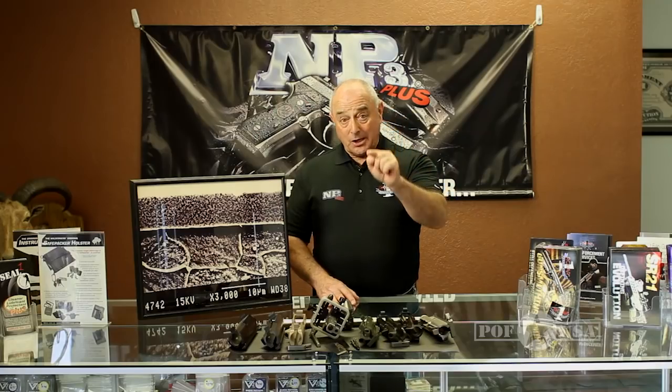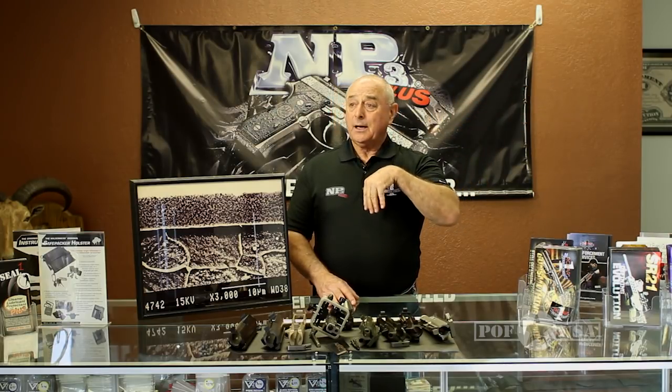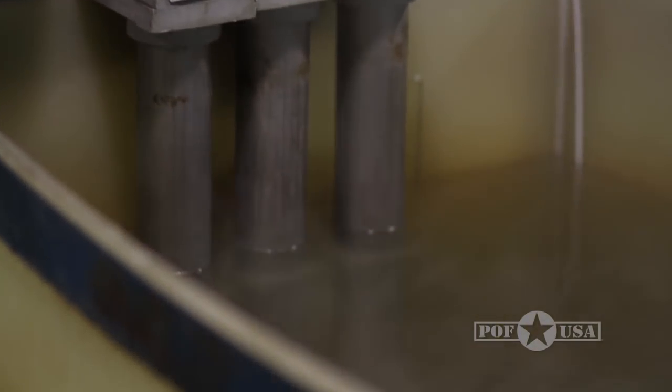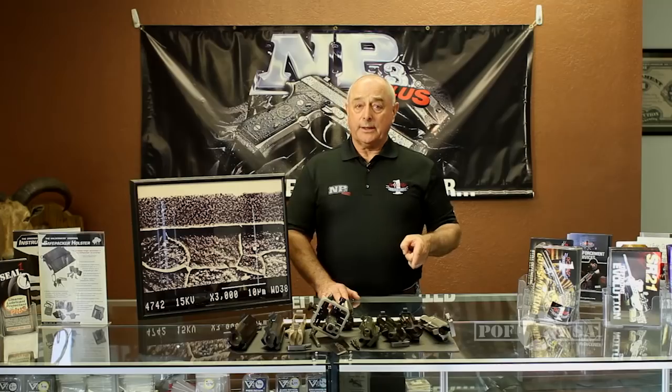The NP3 is not only a firearms finish. In actual fact, our biggest customers are aerospace. Your parts are on a rack with parts that are going in the F-18 bomb racks, parts going onto the Apache helicopter, parts going into the space station, whatever. You will wear the gun out before you wear the coating out.